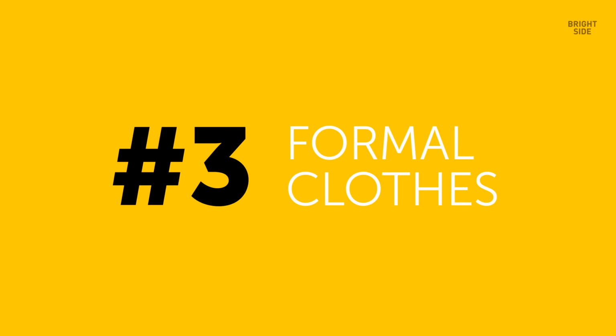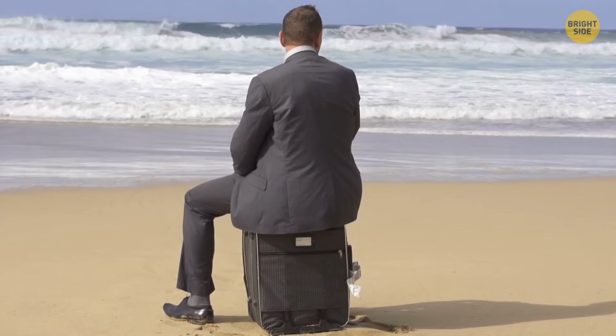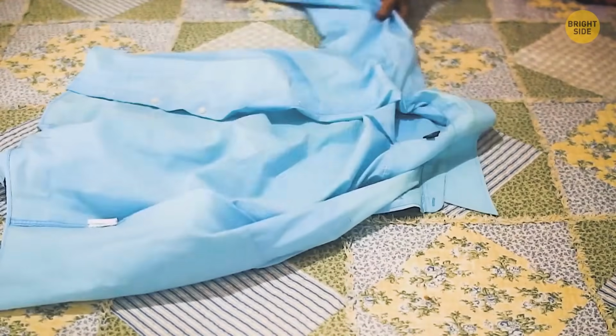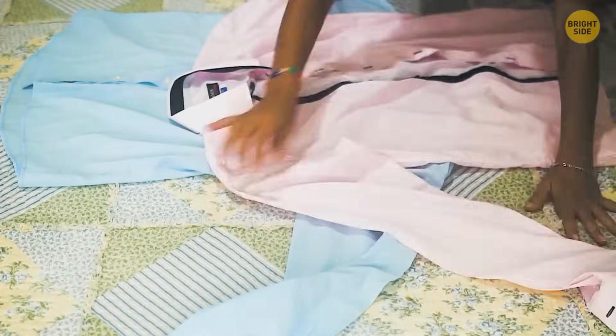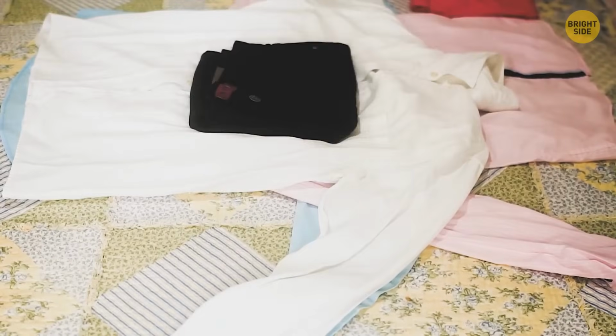However, you may still prefer to fold your clothes, especially business or formal shirts and pants. Lucky for you, we have a handy trick for that too. Instead of folding each item individually, we're going to lay it all out on top of each other. Start with your shirts and tops, alternating with one on top and one on the bottom, keeping the necks of your shirts at the center.